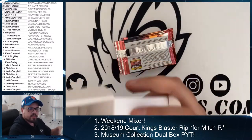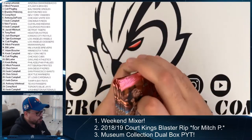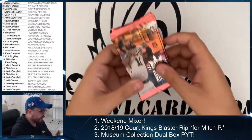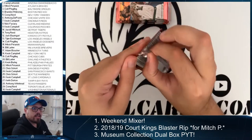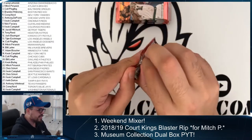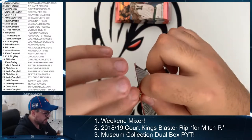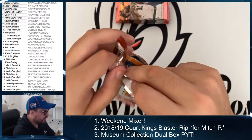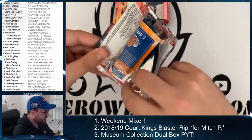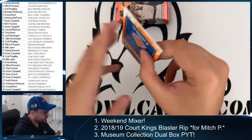There are the packs. There's the empty box. Of course, for this set, we are looking for Luka Doncic. We are looking for Michael Porter Jr. and any other rookies from the 2018-19 class. So good luck to you, Mitch. These packs are a pain in the ass to open, but we are expecting some fire. See if we got anything numbered in here for you as well.